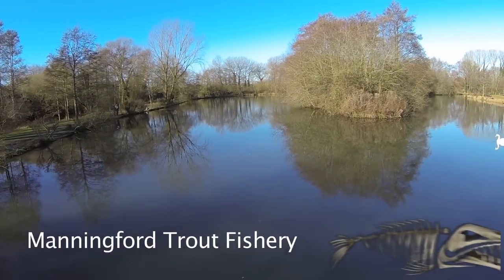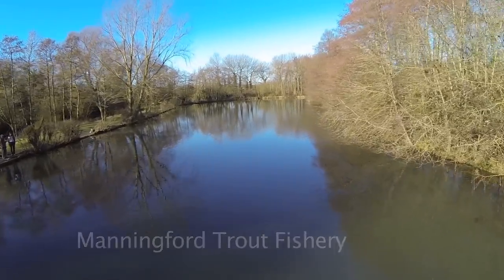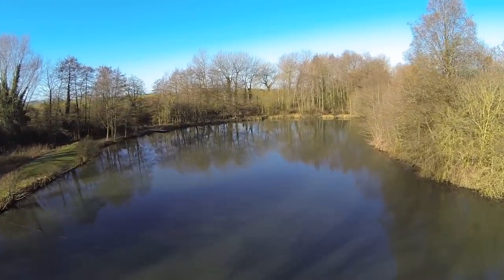Today, we're at Manningford Trout Fishery with Ben Bangham on the hunt for monster brown trout, and also have a look at what Manningford has to offer as one of the best stillwater trout fisheries in Hampshire. It's the middle of winter, it's been incredibly cold. Last night there was a heavy frost, but today, as you can see, bright sun, it's warming up a little bit. The fish should be on the move.